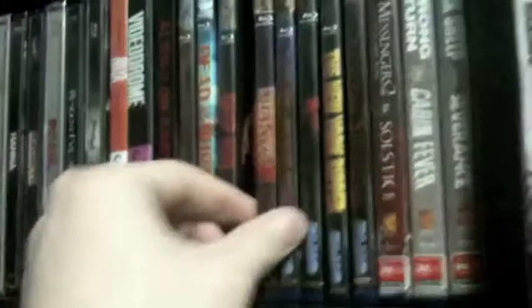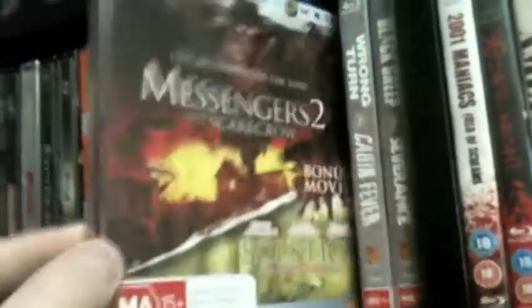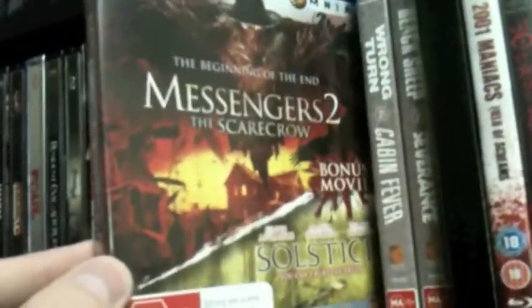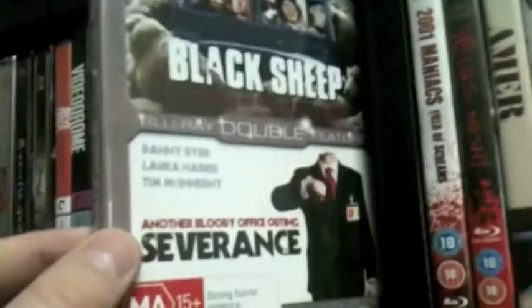Deep Red, another great movie. Original Django, Franco Nero. Living Dead at the Manchester Morgue. Maniac, New York Ripper. Stendhal Syndrome, underrated I think. Split here of Messengers 2, The Scarecrow, and Solstice. Wrong Turn and Cabin Fever. Black Sheep and Severance, which are both pretty funny movies.